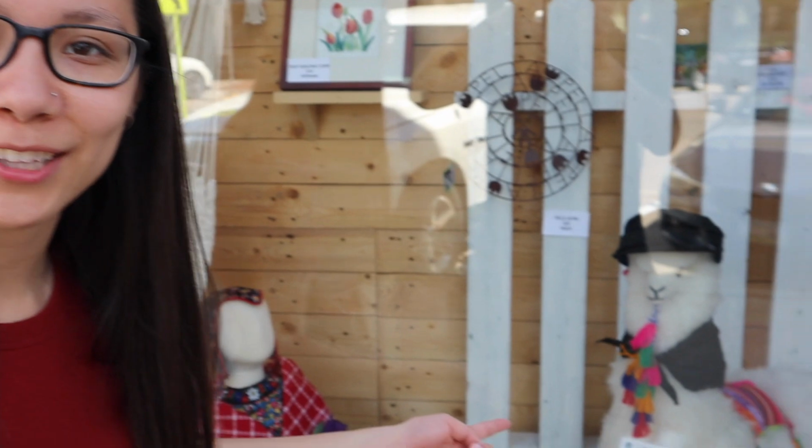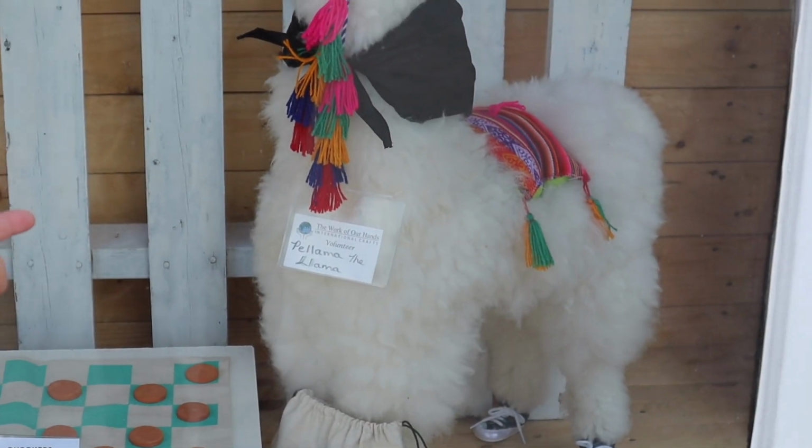It's Palama the llama. Also, what did our Airbnb host say they call Pella people? Pelicans. Pelicans. Isn't that amazing? I want to be a pelican.